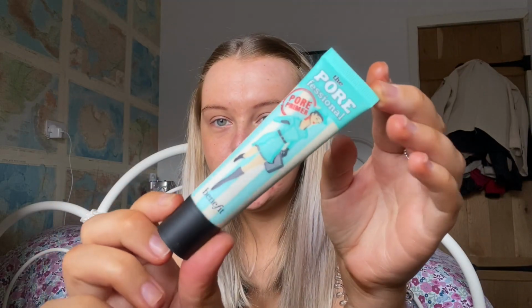I'm going to go in with the Professional primer. This is just the original one, the matte one. It's going to mattify my, why do I have nothing in this? That's not even the right one. Sorry about that. This is the original. I'm putting this original Professional primer round about my nose area to mattify. That's where I get the most oil.